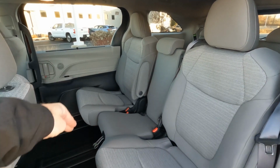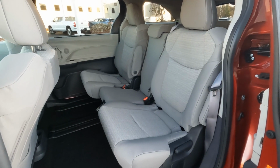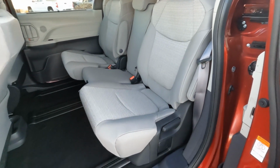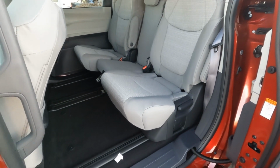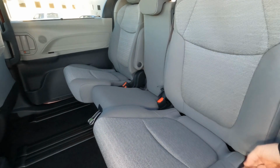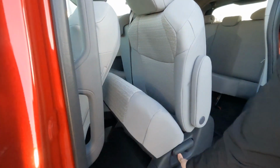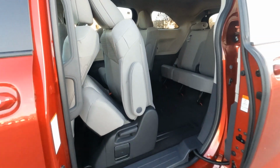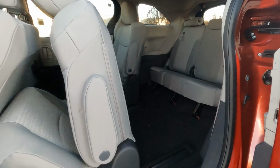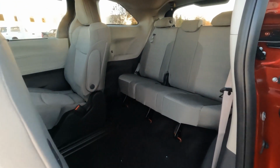Again, that center seat can be removed, but the outboard seats cannot, and they fully recline. There are airbags built into these seats, so the airbags slide back and forth with those seats. These seats also have the ability to fold, and you can slide them forward pretty easily with one hand. They're not power operated, but take a look at how much space there is getting in and out. Plenty of room to get in and out.